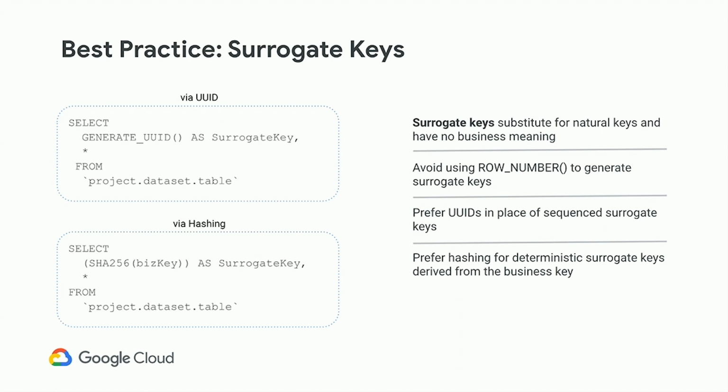A more scalable way to do this is to prefer UUIDs in place of sequence surrogate keys. And then if you have the use case where you need a deterministic surrogate key, you can use a hashing function such as SHA-256, which enables you to hash over one or multiple business keys, so that you can have a deterministic key be generated every time.